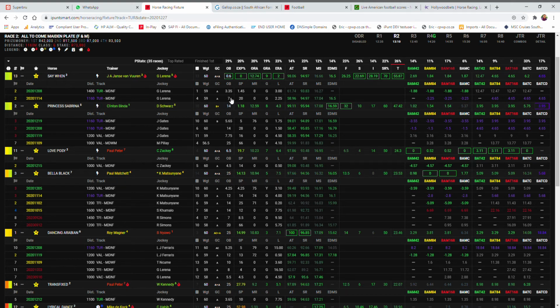1160s from 7 to 1 into 20 to 1 the drift. 4.65 on the bat figure, 58.96 with 59 kilos, carrying 1 kilo less today. Now Princess Sabrina is carrying 60 again and has made improvement with the blinkers fitted the last time.